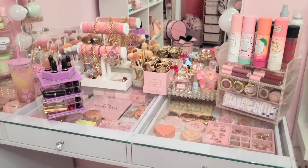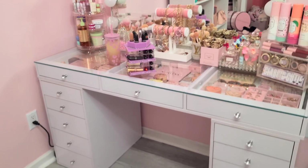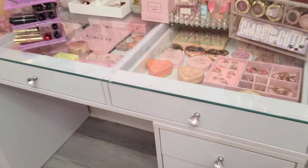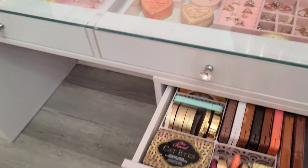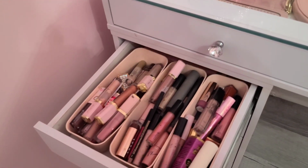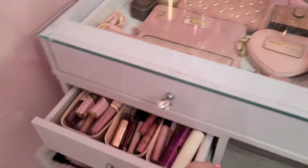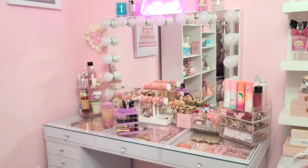Also, if any of you guys have any recommendations on where to find some really good drawer inserts for makeup, like you guys saw what I've got, I definitely need something. I need something similar to this, something where it's got a lot of compartments to it, because you guys saw over on this side these little plastic ones that I got from TJ Maxx or probably the dollar store just don't get it for me. So if you got any recommendations on those, definitely let me know down in the comments.